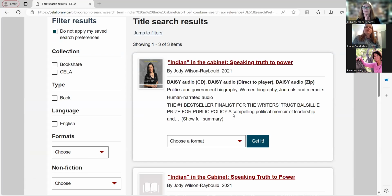Indian in the Cabinet, Speaking Truth to Power, heading level 2. So we've got a few versions because we mentioned sometimes the same book will be available both in the CELA collection, which you have access to by default, but also through the Bookshare collection if you have provided proof of disability. Now let's explore what do we have here.